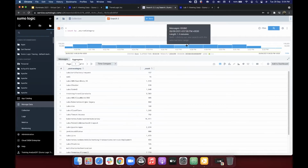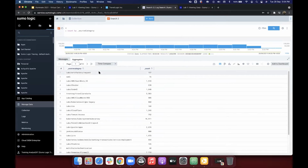Once I do that, I'm able to find out what the different types of log sources are, what their source categories are, and how many log messages are coming in for each particular source category. For example, the SAML source category has 16 log messages, and the artifactory request source category has 157 messages.